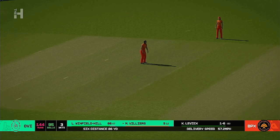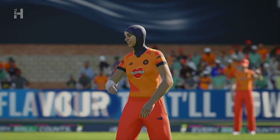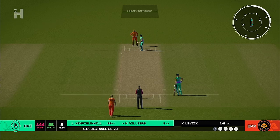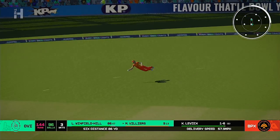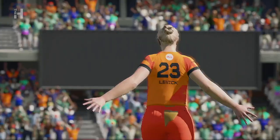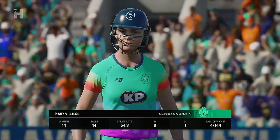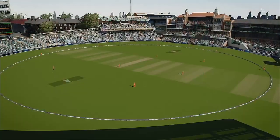Doesn't beat the infield. Nice shot, straight to gully. Dives and takes a very good catch. What a catch. As they head back to the pavilion, they'll be wishing they went about this innings a little differently. Not too much to speak of on the scoreboard.